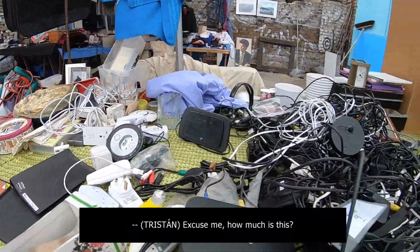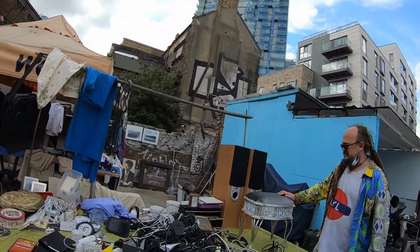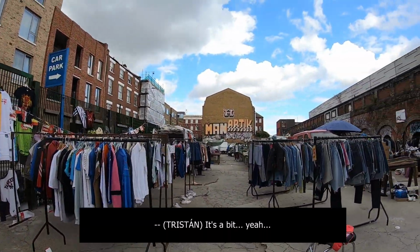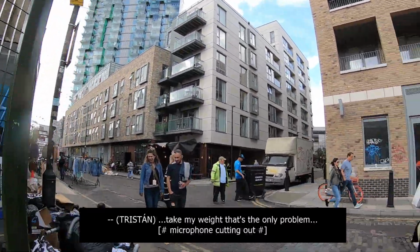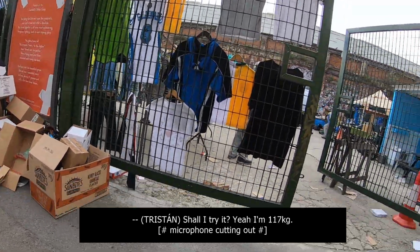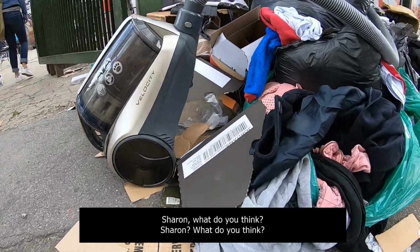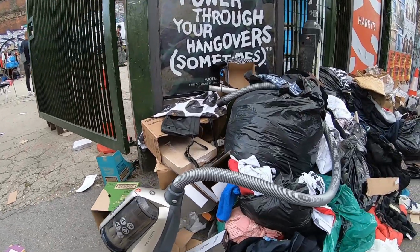Excuse me, how much is this? I was asking 25, last price 20 quid. 20 quid? Stand straight. This is what we are on here. It's a bit, yeah. Take my weight, that's the only problem. Yeah, no, so it's from me, Susie. I'm 117 kilos. Sharon, what do you think? Sharon? What do you think? She's shaking her head.